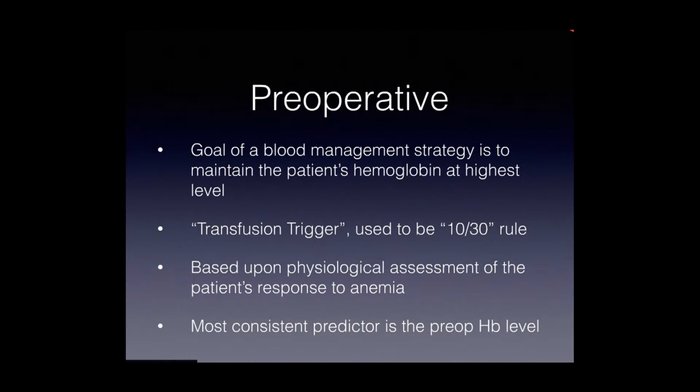Every one of you will respond differently to anemia. Every one of you. Some of you right out there right now probably live at a very low level, even a 9 or 10 hemoglobin, and you are just fine with that. Your body adapts to that. And so every one of you is going to be different going into surgery. So obviously the most consistent predictor is to keep that preoperative hemoglobin up.